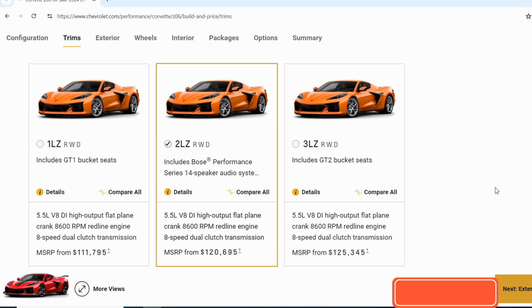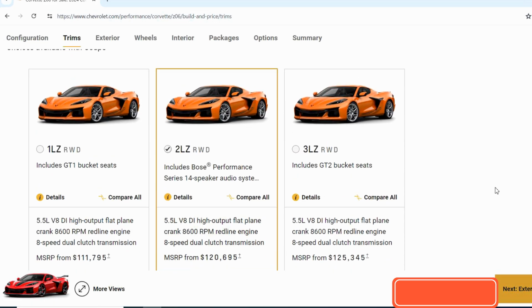Next is the trim level. This one I hated because I really wanted the 1LZ. I really wanted it. The extra stuff you get with the 2LZ is just nothing, and it should not cost $9,000. They're making a huge amount of profit on you there, and I wanted to tell them to just go shove it, but I didn't, because I have a C7 3LT, and there were just too many ways in which the 1LZ was going to be a downgrade from that car.